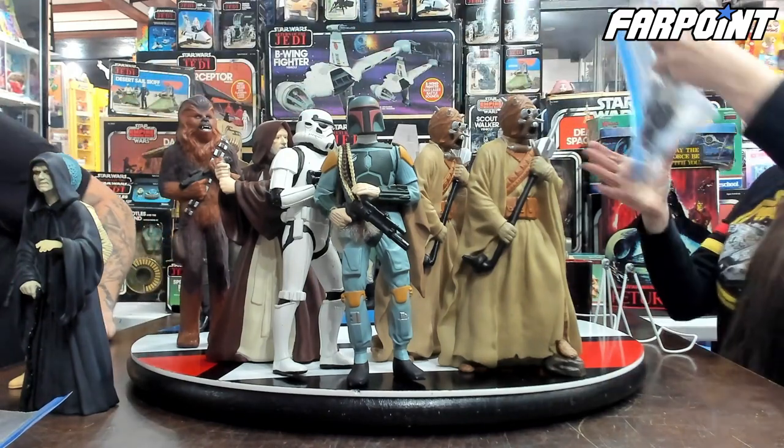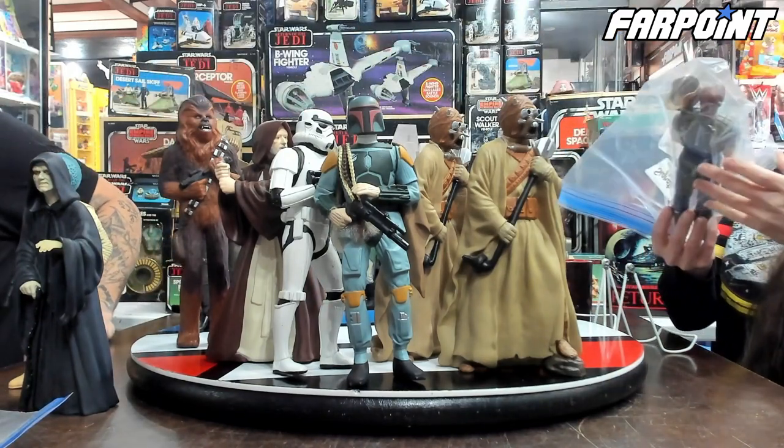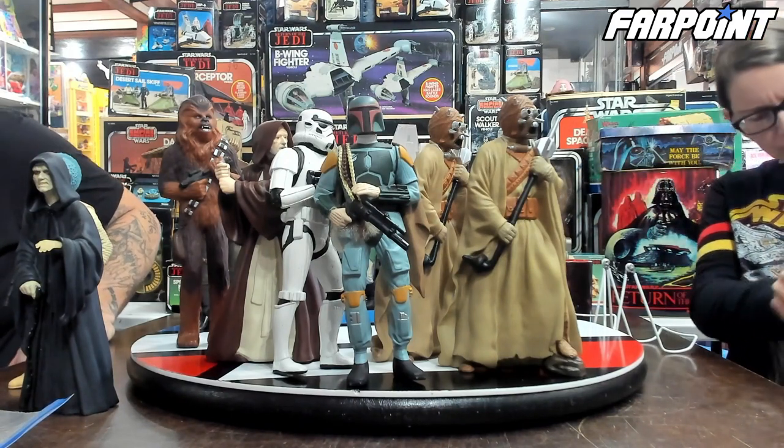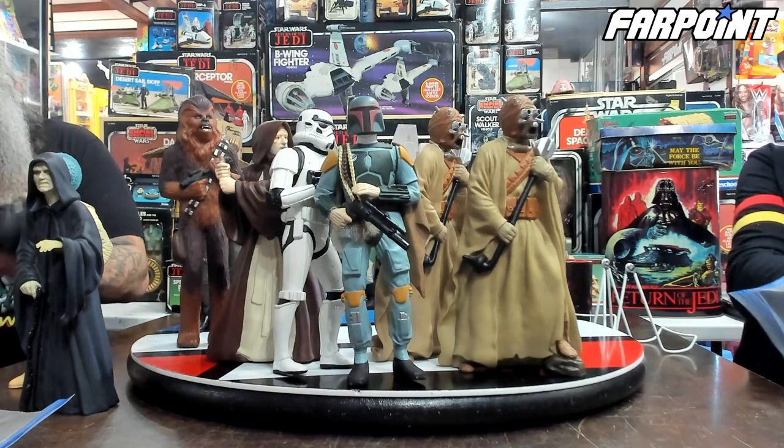That's weird. That's Han Solo? That's absolutely supposed to be. Okay, well, I can't see it. The reason I'm digging down here is there's a lot of these Applause figures. These are going to be cool. Well, that's a very nice Darth Vader.